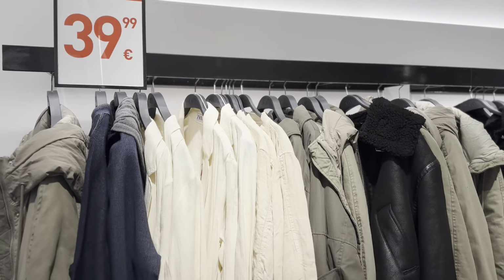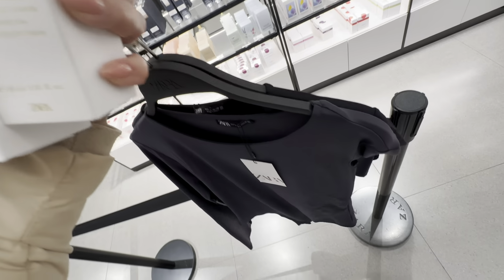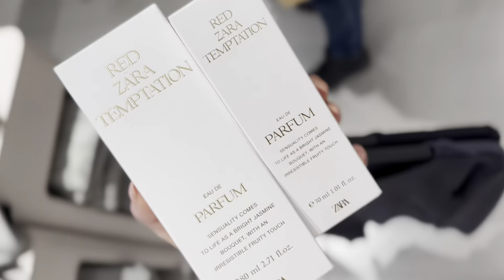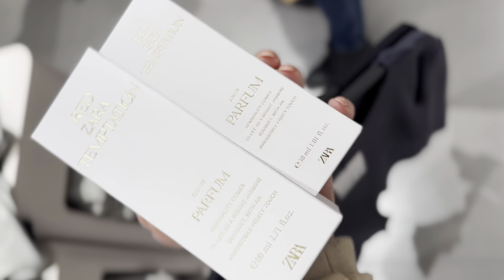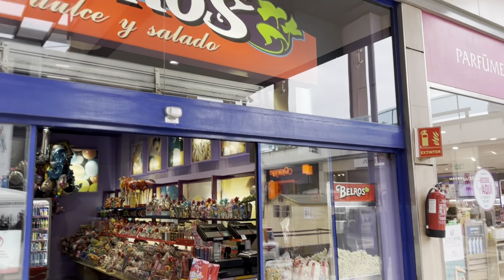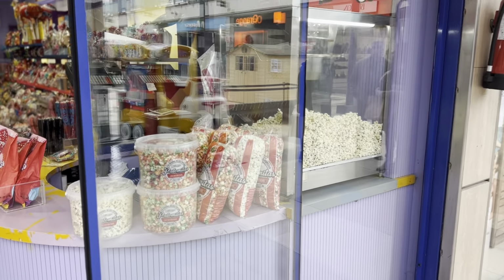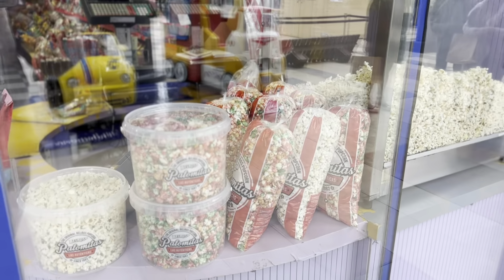Love a browse around Zara. Zara is just amazing in Spain. I'm just picking up a couple of these bodysuits and a bottle of their Red Temptation perfume, which I love. It is the best sweet shop in the world. The pick and mix is awesome, and this popcorn, the colourful one, is the best popcorn in the world ever.